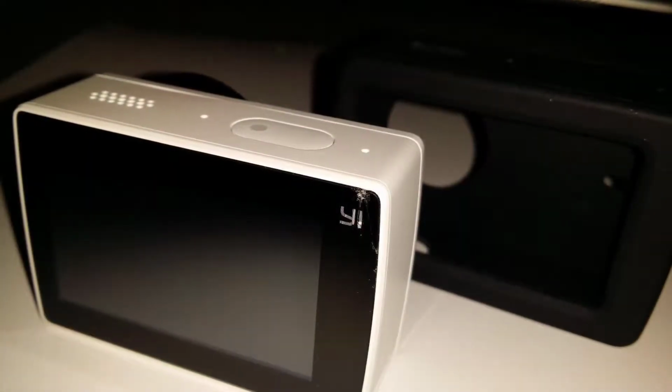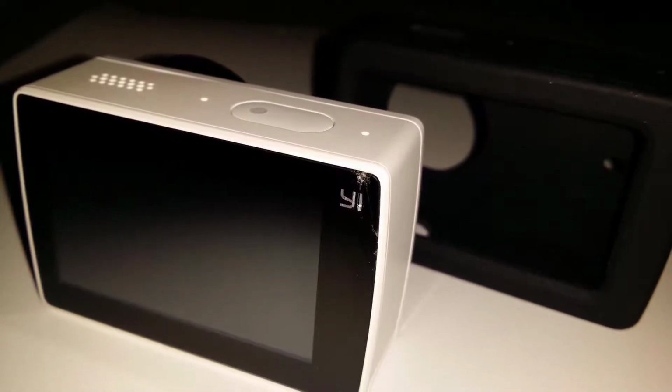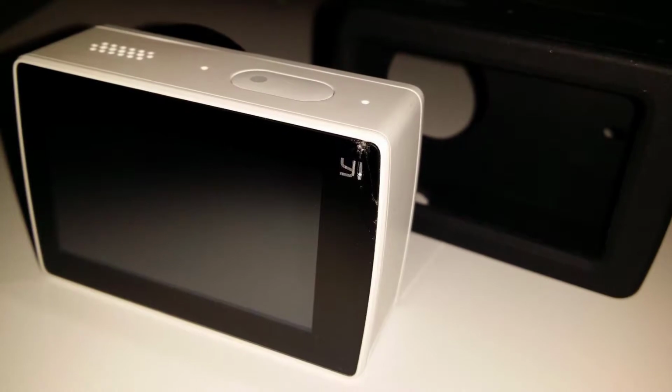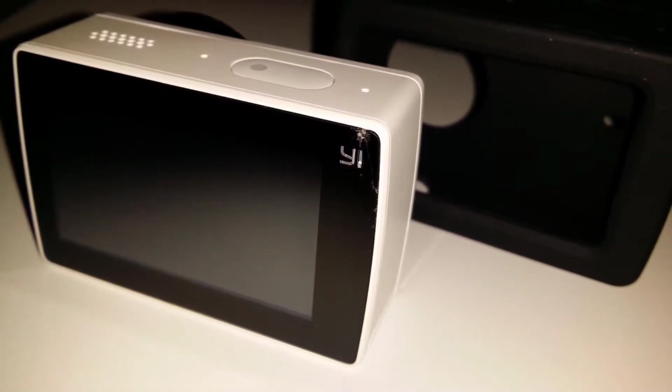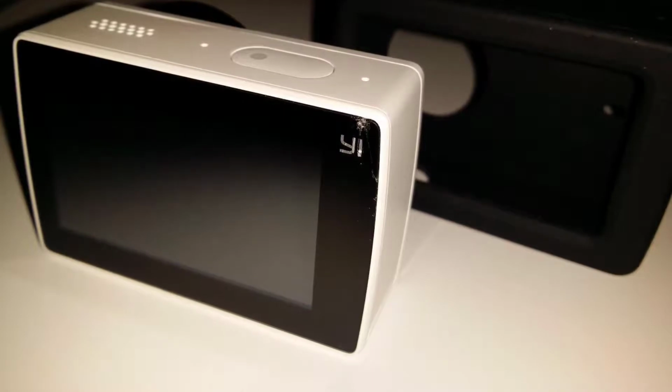Instant sharing. Built-in Bluetooth and high-speed 5 GHz or 2.4 GHz Wi-Fi support wireless remote control and the YI Action app for instant photo and video editing, sharing and live streaming to social media.